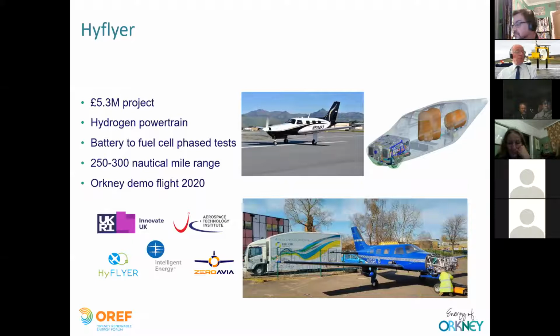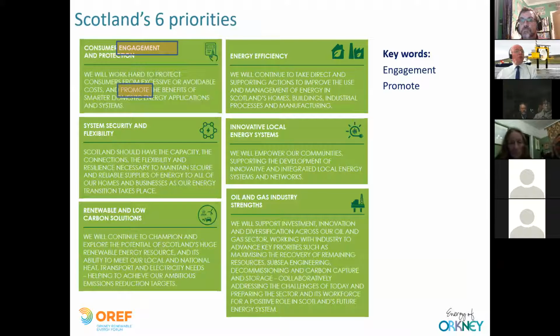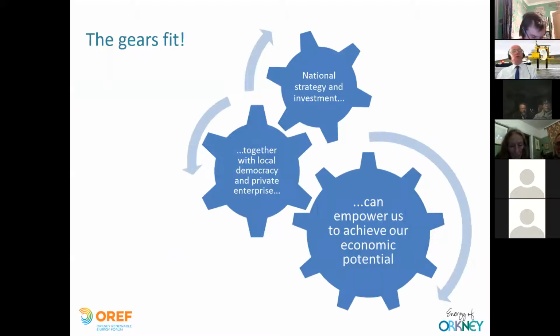I'm going to skip over the next one, which is really about priorities. They just really only fit Scotland. But the thing I did want to really show is that we are able to work really closely with government, because we find that there is a national strategy and there is investment coming into the green space now, particularly in the post-COVID Build Back Better economic stimulus side of things.